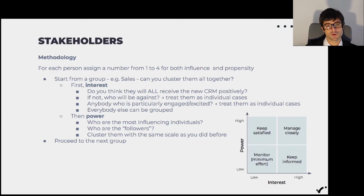If people have low interest and low power, you have to monitor them. It doesn't mean that you just don't consider them. It's important that you don't forget them, but of course the effort that you put in would be minimum compared to the other three quadrants, and they would most likely be the receivers of, say, newsletters or group mass communication, like notice board kind of updates.